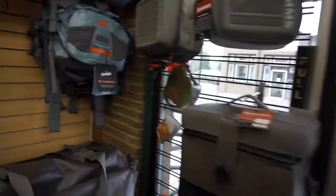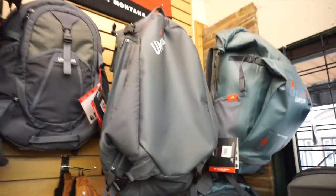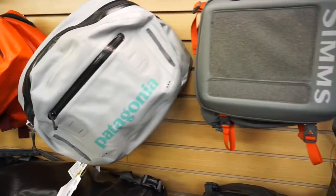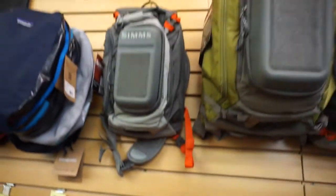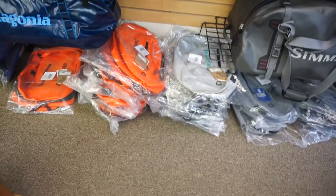A waist pack or a sling pack to wade the flats in, and another waterproof bag to have on the boat just to have your extra gear in if you have some extra reels or lines or that kind of thing. We've got all kinds of brands of packs and waist packs and hip packs and sling packs, most of which are waterproof, and we've got lots of backstock of these.